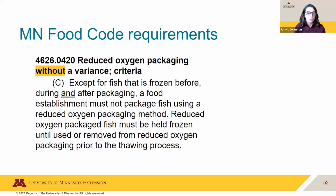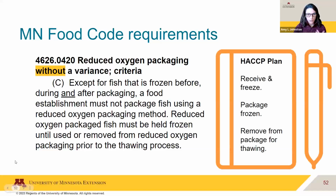thaw it, the fish need to be removed from the reduced oxygen packaging. The fish cannot be thawed in that sealed ROP package. There's just some different risks with fish, and this is the way to minimize that risk. So if fish is a food item that you do plan to reduce oxygen package, include the specific freezing and thawing steps in your HACCP plan.